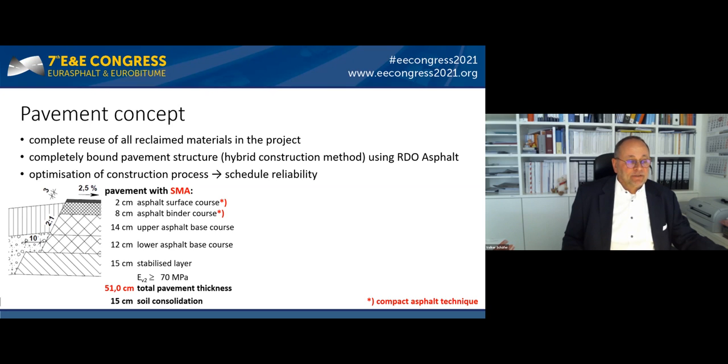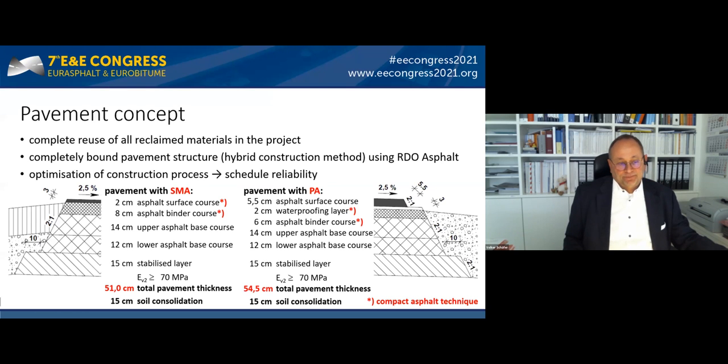In this figure, you can see the structure of the pavement with dense asphalt as the surface course and a binder course. These two layers are paved in the compact asphalt technique. We also have two lower asphalt base courses and a stabilized layer, and below the stabilized layer, soil consolidation. The pavement with the porous asphalt consists of a 5.5 centimeter thick surface course of porous asphalt and a 2 centimeter thick waterproofing layer, and below the waterproofing layer a 6 centimeter asphalt binder course, also paved by the compact asphalt technique.